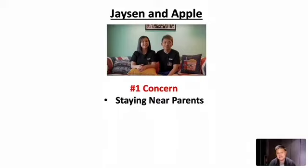The first concern I think is definitely they want to stay near parents. And I think this is also very common to a lot of HDB homeowners, especially when you are currently staying in this place and you want to upgrade. One of your main concerns is that you want to stay near parents, especially if you have kids. You need your parents to help take care of your kids as well, right?